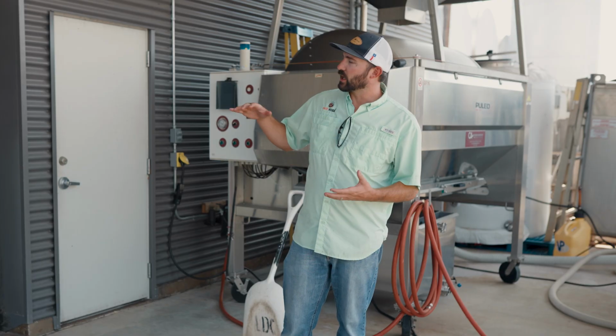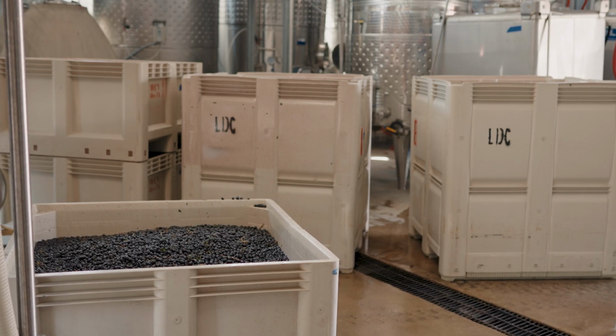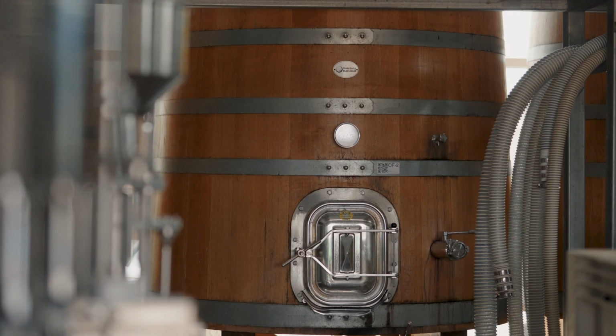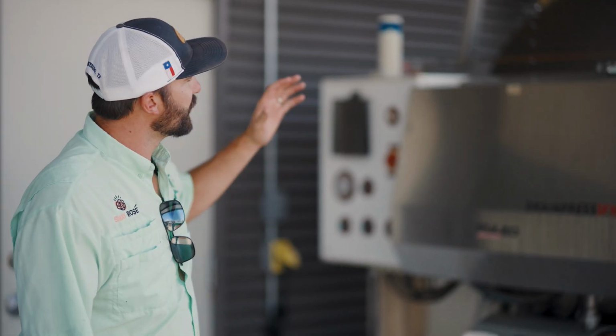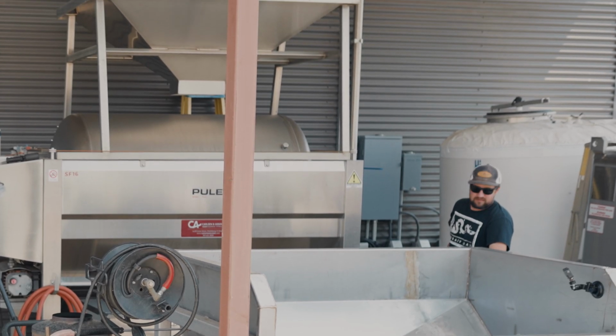So we'll drain all of the free run juice off the bottom. That cap will still be sitting at the very top. And then what we'll have left is all the skins and the seeds and everything that wasn't juice that went through the pump. We'll dig the tank out, transfer it to this press here, and then we'll press all of those skins and get all of the remaining juice.